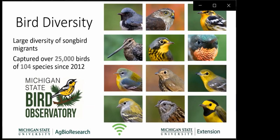In addition to the specific research questions we're asking, we also are collecting a phenomenal amount of data on the migratory birds that pass through the mid-Michigan area. There is an amazing diversity of birds that use this area. Since we started in 2012, we've captured over 25,000 individuals of 104 species, just in 2 months each year. This allows us to start tracking trends in bird populations, particularly as it relates to climate change.